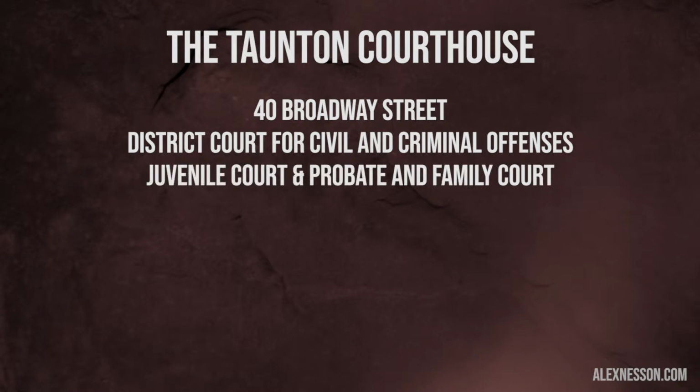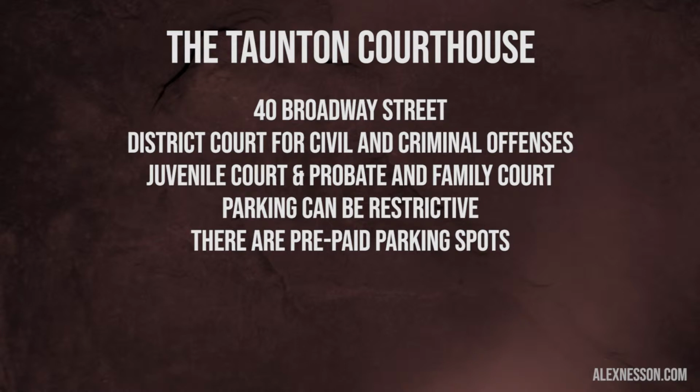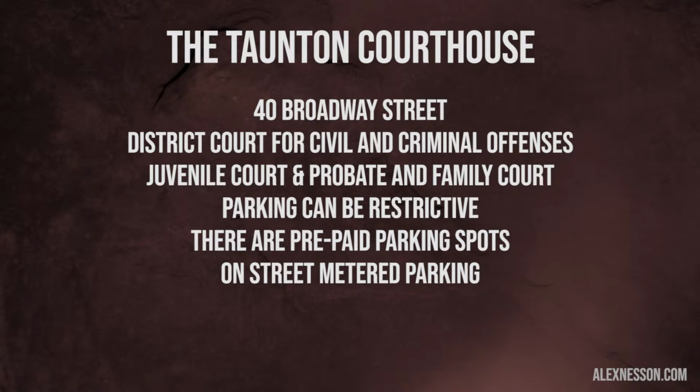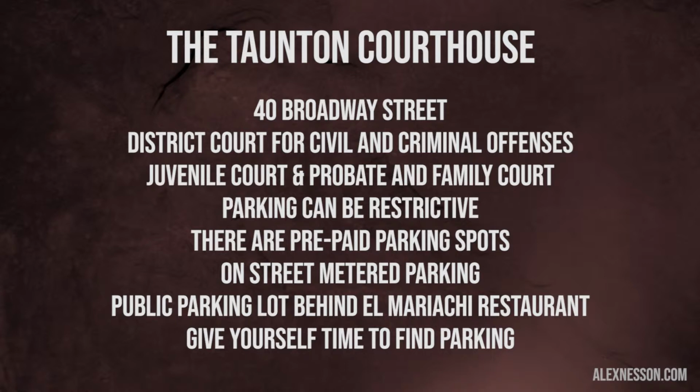I'm from Boston, so the parking in Taunton is not bad for me, but for a lot of people, it's more restrictive than they're used to. There are some court parking lots that you do have to pay for ahead of time, a couple blocks from the courthouse, along with a garage. There's on-street metered parking. You can find on-street parking a little bit further away without meters. Behind the El Mariachi restaurant, there's a public parking lot that you don't have to pay for, along with on Trescott Street. But you want to give yourself a little bit of time to find parking and to pay for that parking ahead of time.